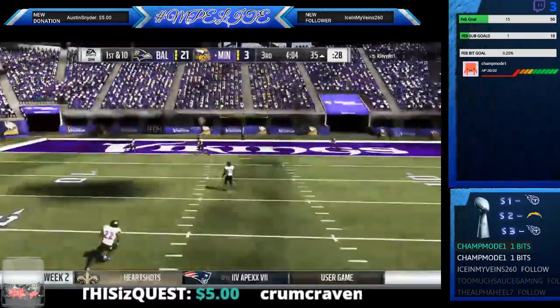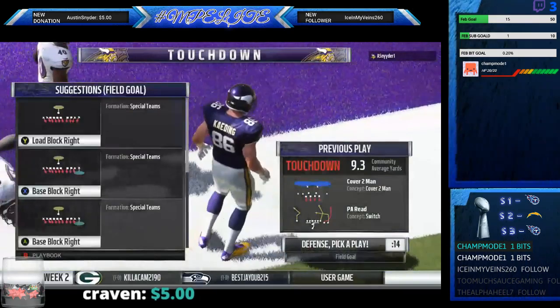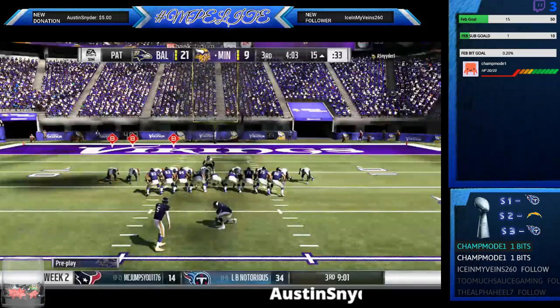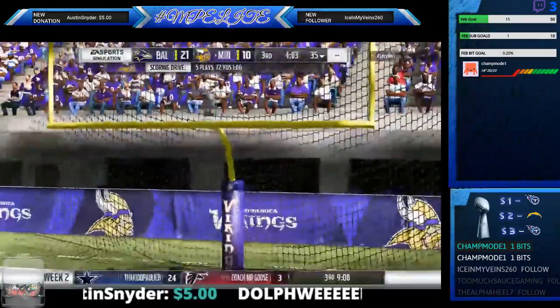Escaping the pressure, right? He's going to let this go. It's caught in the end zone. Touchdown, Minnesota. His guys are in for six, and the Vikings are able to cut into that deficit. So it goes for a rookie quarterback. He had the INT earlier in this first half, but he bounces back with a touchdown pass.